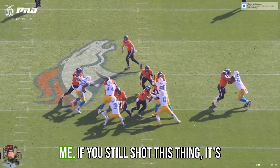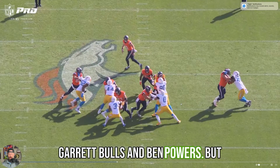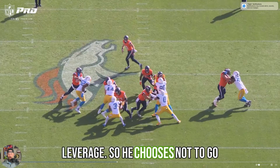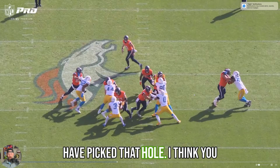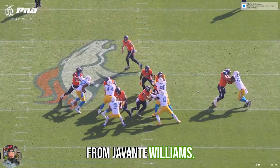It would appear to me, if you just shot this thing, it's easy to say that Javonte Williams had a big old hole here between Garrett Bowles and Ben Powers. But he does understand that number 0 here, this linebacker, is out leveraged, so he chooses not to go through that hole. I probably would have picked that hole. I think you probably pick up 3 or 4 yards if you go through it. I would say this one probably a bad read from Javonte Williams.